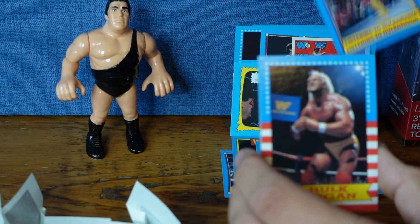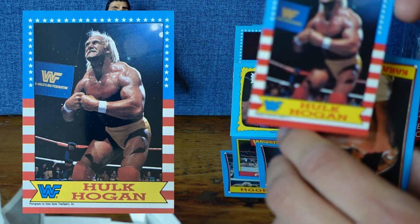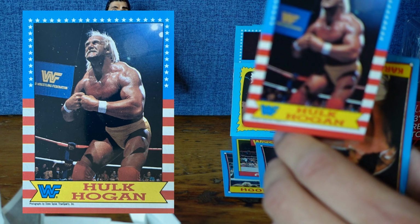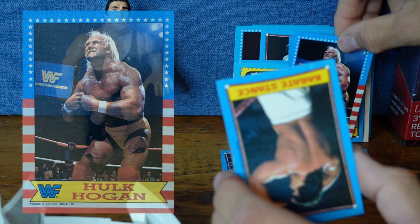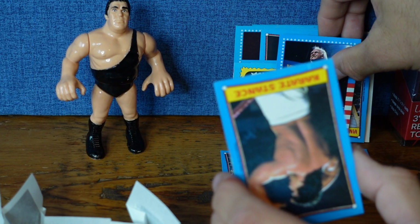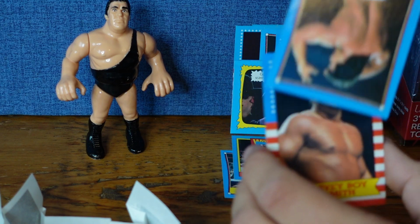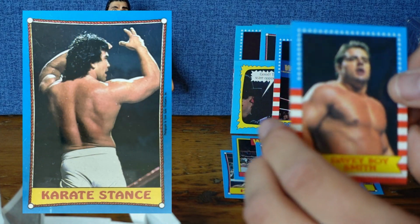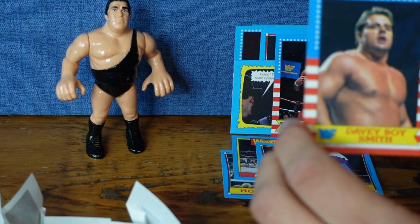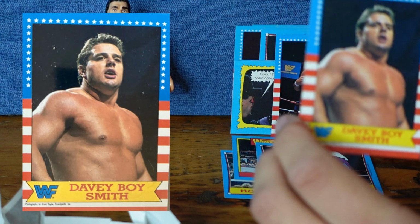Now that's pretty cool. Look at this Hulk Hogan. That's the best one so far. The Hulk Hogan portrait card. Top-bottom centering's not great, but it's okay. And the left-right centering is what matters more aesthetically on these because of the design. So that's the best card pull so far. Karate stance. And that's a pretty good one, too. Davey Boy Smith. There is some dimpling on it, but centering looks pretty good.